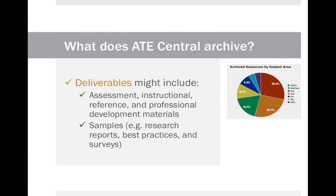Most of the materials that we collect fall into one of the first 4 categories listed here. So assessment, instructional, reference, and professional development. Assessment materials might include tests or answer keys, grading rubrics. Instructional materials include syllabi, lesson plans, presentation slides, case studies or labs, activities, tutorials, even games, and many other types of materials that our community members create. Reference refers to articles, reports, and career information. And then professional development materials often include things like presentation slides, webinar materials, and video recordings.